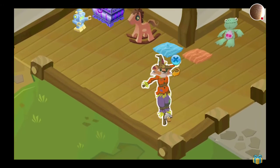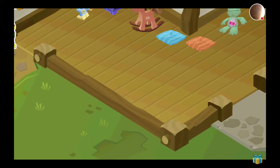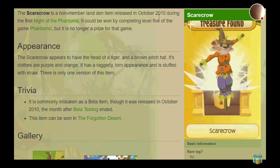Scarecrow. Scarecrow is another item that a lot of people think is Den Beta, and that's because it is not. Tricked you. Did I trick you? Did you think it was Den Beta? Scarecrow is not Den Beta, but it's the same as the globe. It's the same as gecko. Everybody considers it Den Beta. It was released in October 2010, which was right after the beta testing stage, but it came out in the first night of the Phantoms, like the first little Halloween party. You had to complete level 5 of the game Phantoms, and it is no longer a prize for that game, but you can get it in the Forgotten Desert.